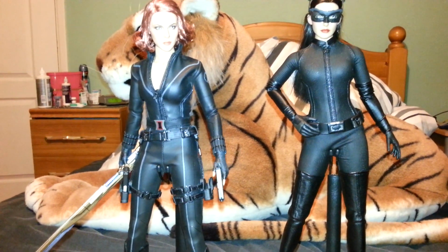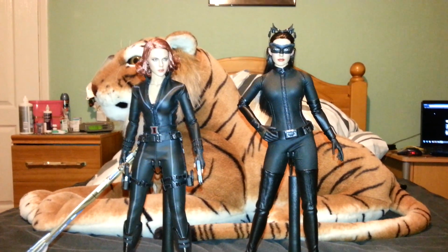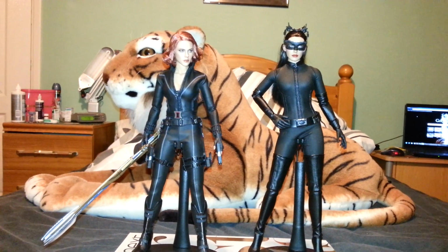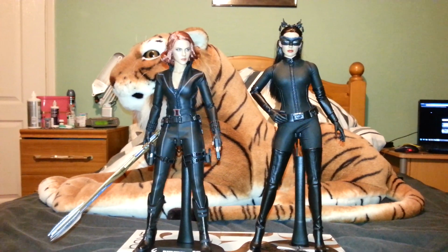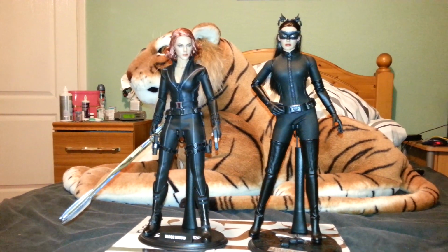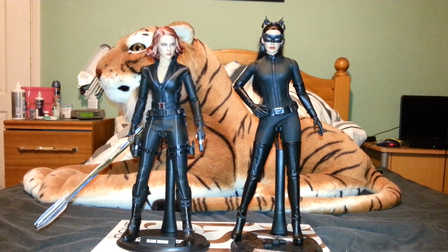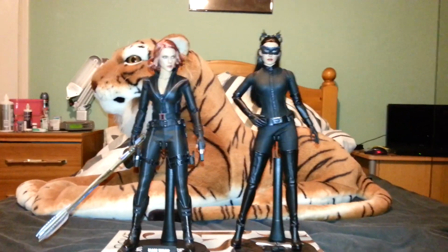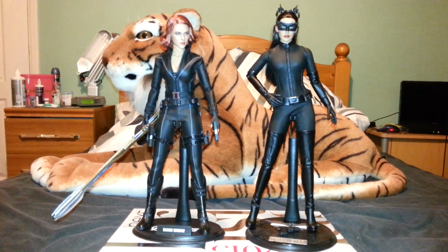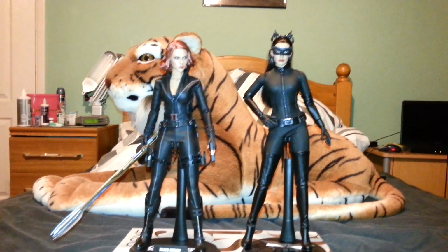I am in the process of doing a custom Black Widow figure at the moment, and I'm going to be doing a custom Predator as well. The Guardian Predator that I've got, I have now just sold to a guy in the Czech Republic, and what I'm going to do is get some pieces for the Guardian Predator, like the mask, the bio mask, a couple of his weapons, I'm going to actually use on another Predator body to make my own better Guardian Predator.